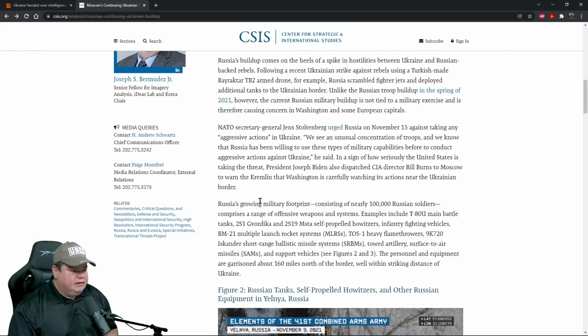Back to the piece. NATO Secretary General Jens Stoltenberg urged Russia on November 15th against taking any aggressive actions in Ukraine.